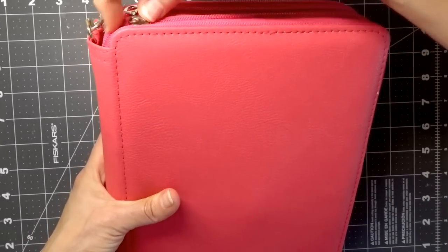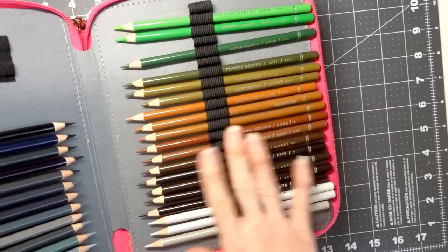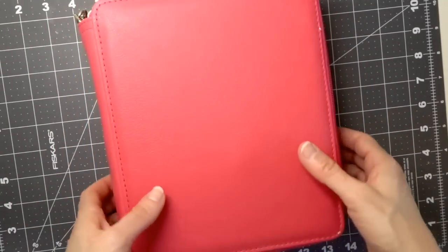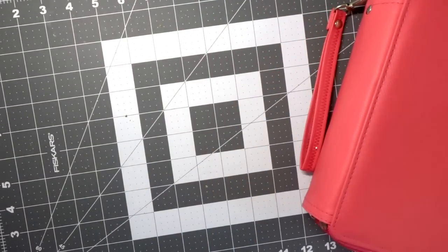What do I have in here? I think this one is the one that houses my Artezas, maybe? Yes, this is all my Arteza pencils. So that's the hot pink one if you're interested in these cases.